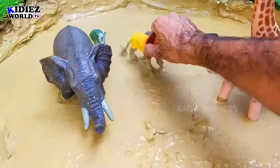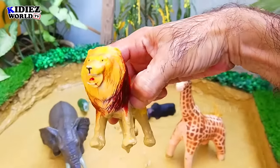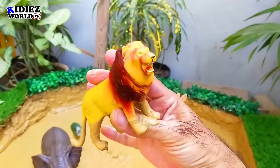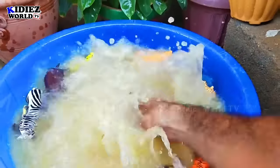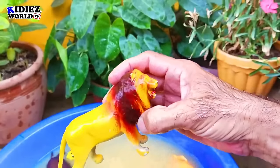And the next we have is a lion, another wild cat. Lions are the king of jungle, covering their neck with lovely hair, an aggressive attitude creature. Lion, the beautiful wild cat.